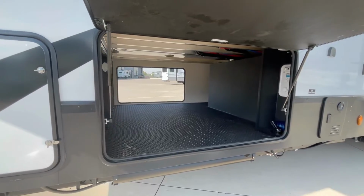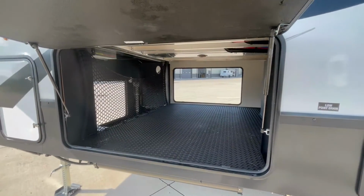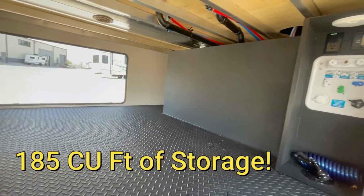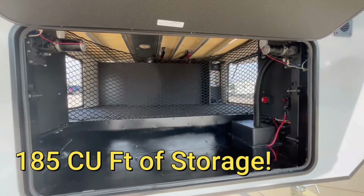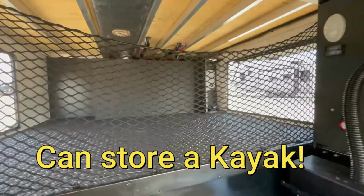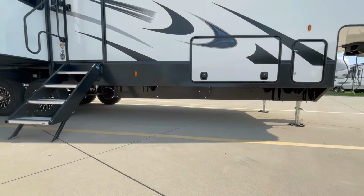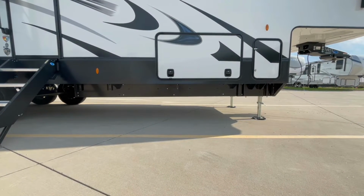This one's got motorhome style slam latch baggage doors, allowing you easy access to your storage compartment, where you will find a plethora of storage for all your items. 185 cubic feet of pass-through storage, which is the best in class, offering ample space for all of your gear and essentials, due in part to the BAL NXG Huck bolted drop frame, providing stability and strength for your journey.